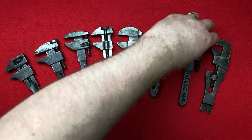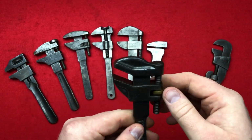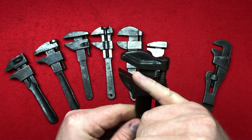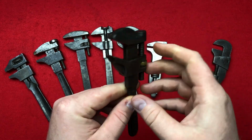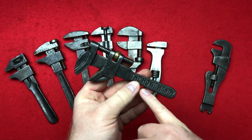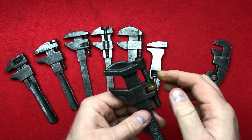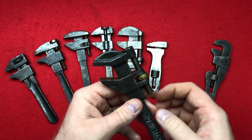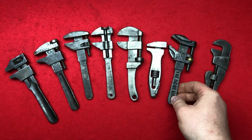We've got the Howes Handy, which is another one of those wrenches, but this one's got an offset of 30 degrees or something. Really kind of interesting. Nice design. What I really love about this wrench is the writing in the handle is absolutely amazing, and the fact that the actual wheel is brass as well. I think that's just absolutely fascinating. So I thought, wow.